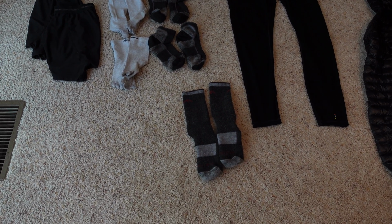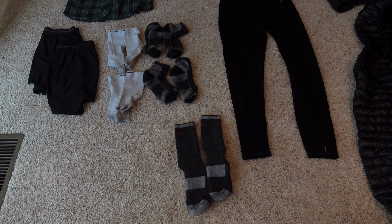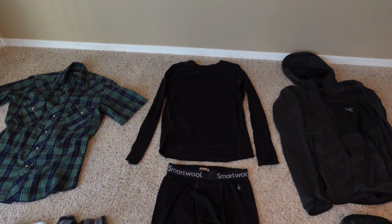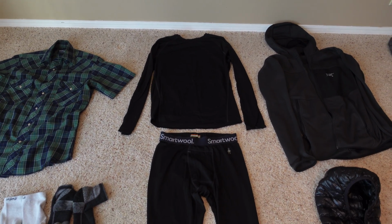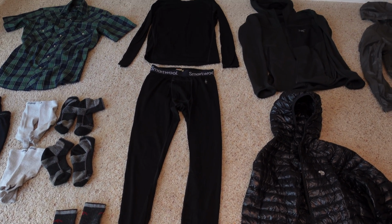The thicker Darn Tough socks I'm going to be using as sleep socks. It could easily still be snowing up in the mountains through till May, so I'm going to have that just in case. Primarily also going to be using these as a warm sleep layer. Next is going to be a base layer of Smartwool long underwear.